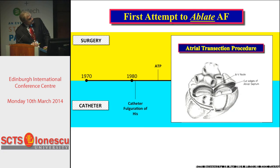This is what that looks like, going from the right side of the tricuspid valve all the way across behind the SVC, down the septum, all the way across to the lateral mitral valve. It worked for about 5, 6 months, and then the first patient we did developed atrial fib again.